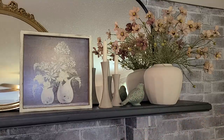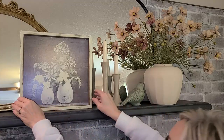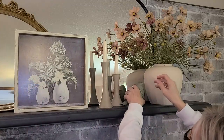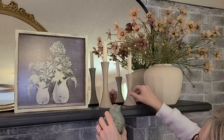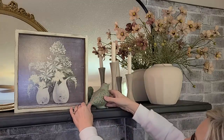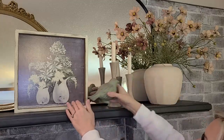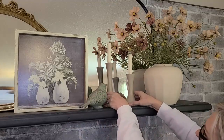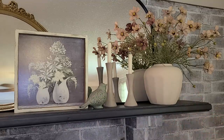Okay, there. Oh my goodness. Okay, there's that look. I don't know if I like that or not. I might could scoot this down some. Maybe I'm not liking the bird there. Maybe I want the bird over here, because I didn't like that blankness right there. Maybe that's what I want. Aha! What do y'all think? Okay, so there is the look with the wood candlesticks.